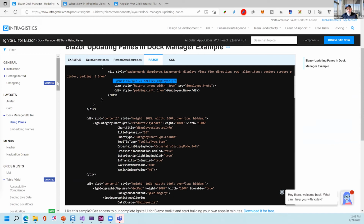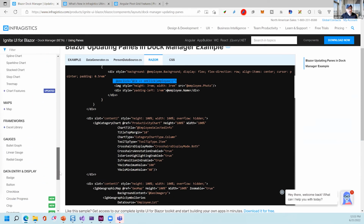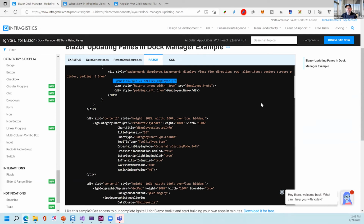And of course, everything except the doc manager, that's not supported in App Builder yet, but all of the controls that are in the toolbox now are supported in App Builder. So any app that you build, and when you generate code and you pick Blazor, you're going to get Blazor generated code or Angular generated code. So you don't have to worry about what framework you're actually using.